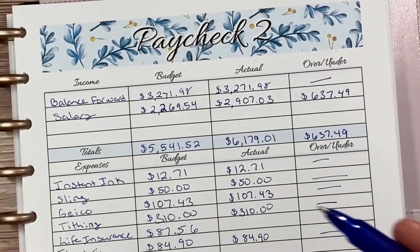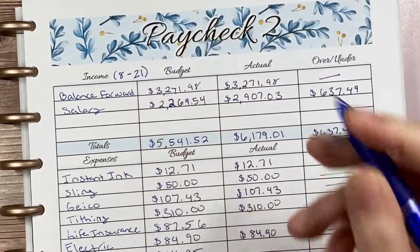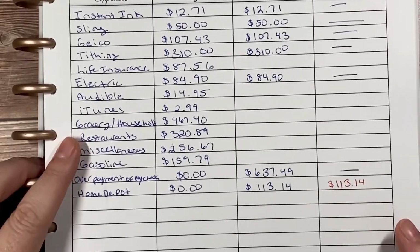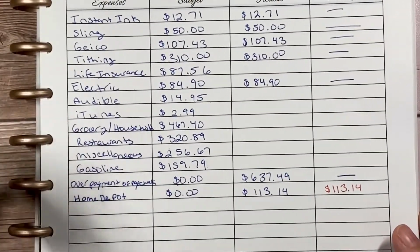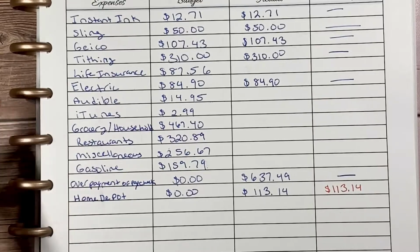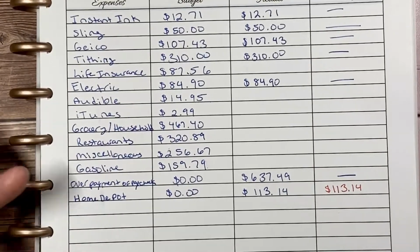So it began on the 8th to the 21st. So it's 2 full weeks of budgeting for my spending categories. Now this is where I pay for my groceries when I run to the grocery store, pay for restaurants when we go out to eat or drive through and delivery, miscellaneous stuff, mostly Amazon and Etsy. That's where we spend our miscellaneous stuff, and gasoline.